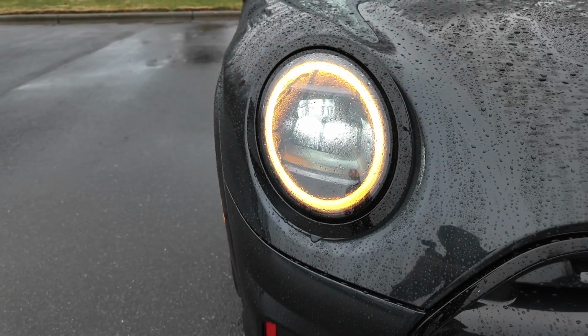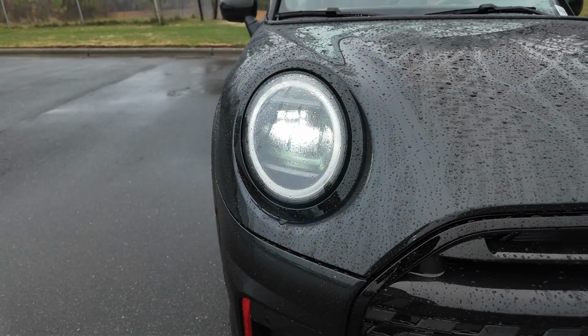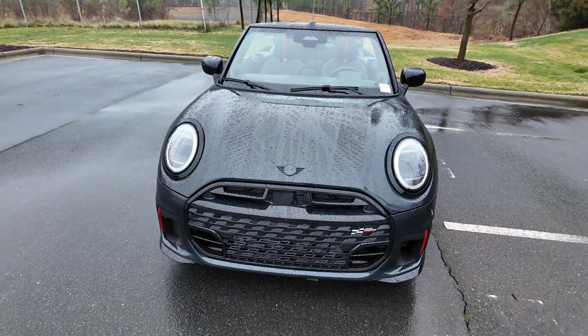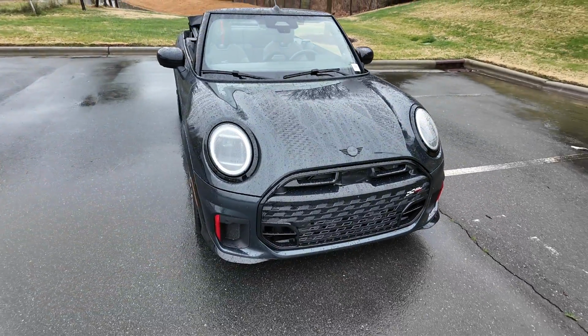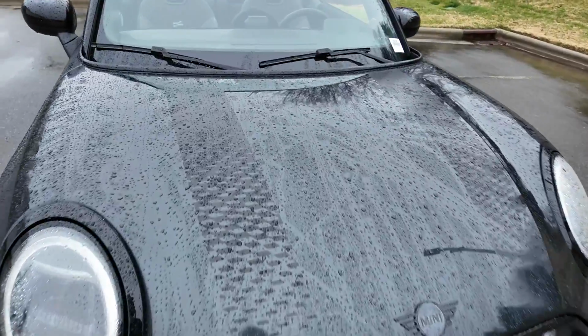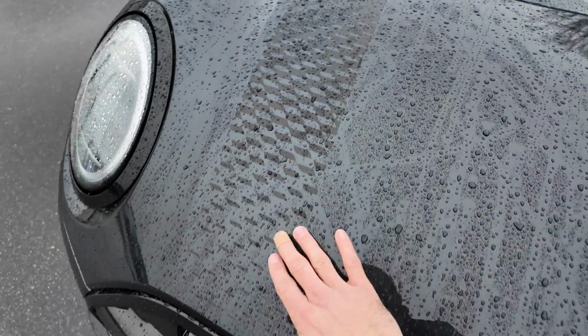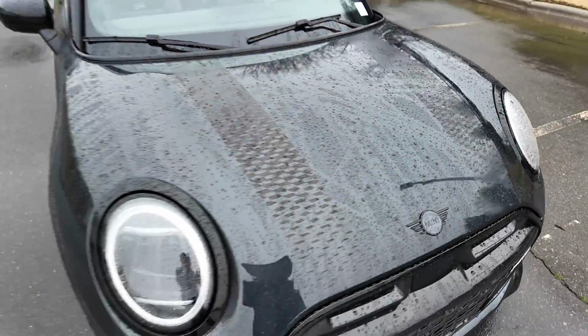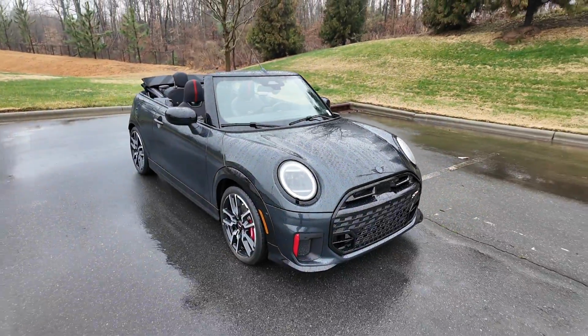This also has LEDs for all of the lighting. You'll notice too there's more gloss black for the surrounds of the hood around those headlight housings, and then the Mini badge is front and center. Now this model also has a graphic on the hood that fades as it gets to the lower section. A little bit hard to see with the lighting right now, but it's a great accent for that.